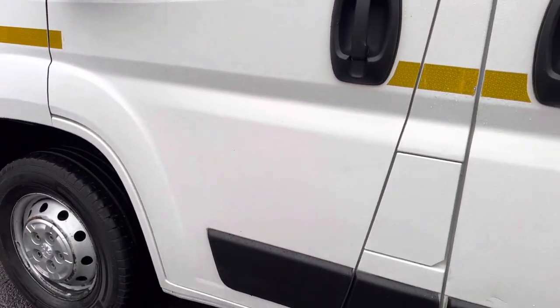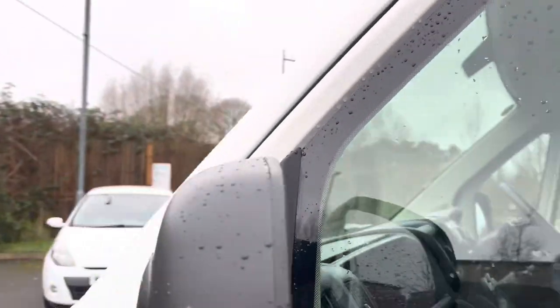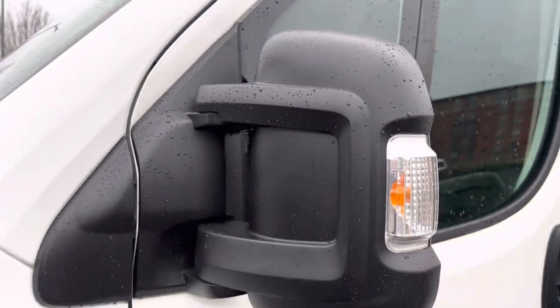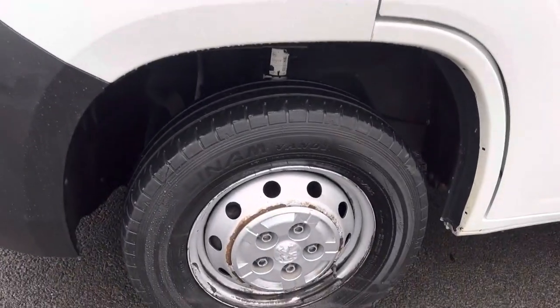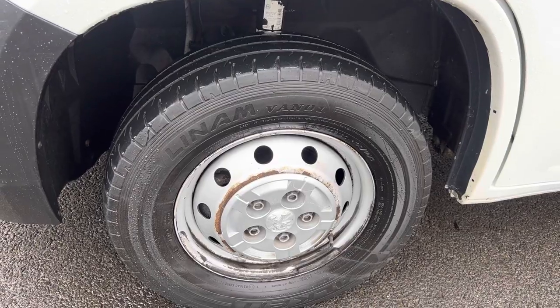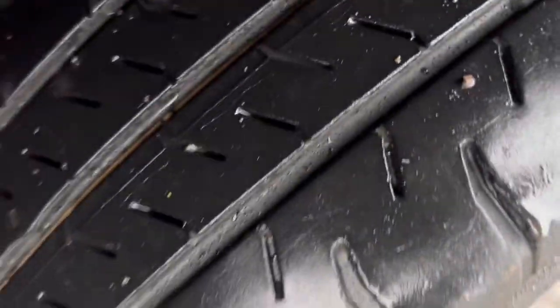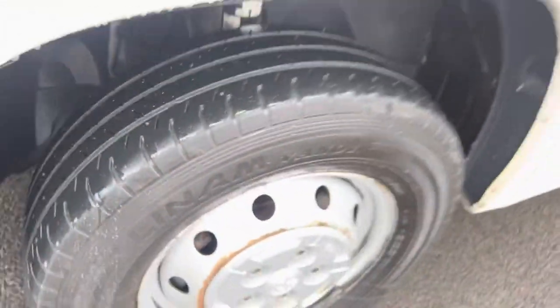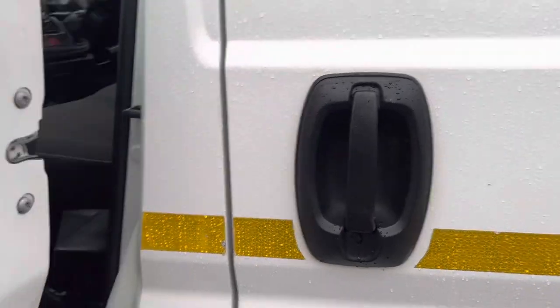Passenger side door in overall good condition. Your mirror units, upper and lower, are good. Integrated indicators are all good as well. And then your passenger front wing all looking good as well. Steer wheel on the front here, I think that's another Falcon tire, I believe it is. Tire tread depth on there, all looking pretty good. Small element of corrosion to your steel wheel, as you can see.